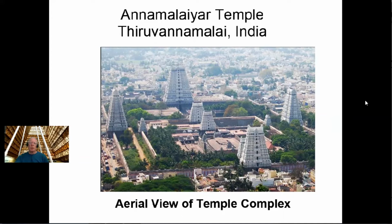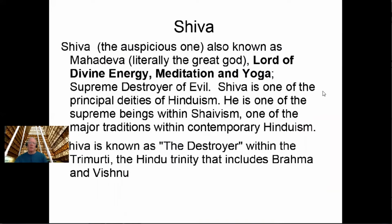The first temple complex we're going to talk about today is the Annamalaiyar temple in Thiruvannamalai, India. I don't speak the language, so forgive me if I mispronounce these. But this is an aerial view of the complex. And as you can see, this is the largest one. If you look at that slant angle, you're going to see it verified here in a minute. That looks awfully close to the 76.345 that we see in the Russian pyramids, as does the side slant angles of some of these other pyramids that are oriented at a 90-degree angle to these main 4. So this pyramid complex is dedicated to the deity Shiva, who's the lord of divine energy, meditation, and yoga.